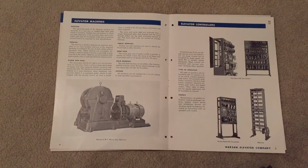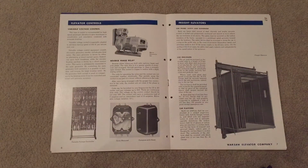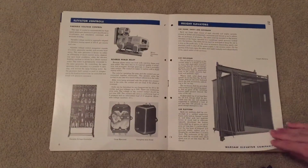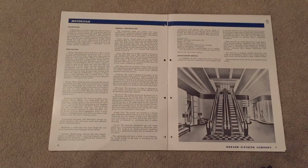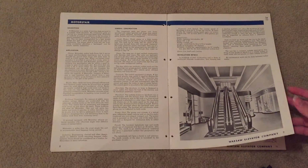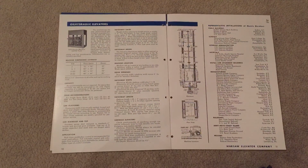Warsaw floor selector. So some of you will find that pretty interesting, I think. I think those old relay controllers and selectors are cool. Looks like that's a scissor gate. Notice how the escalators are labeled as motor stair, which is interesting because Peelle also used that term, I think.